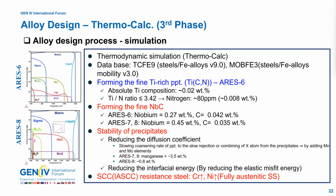Consequently, the simulation results were shown in the left side figure, and overall, the matrix is austenite phase, and a small amount of niobium carbide or titanium nitride was formed inside the grain.